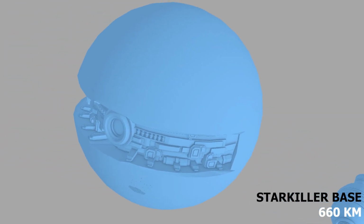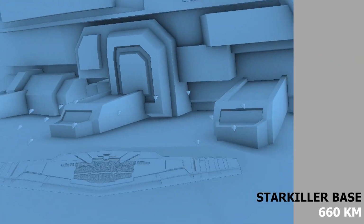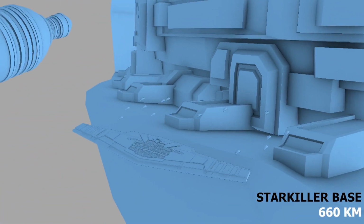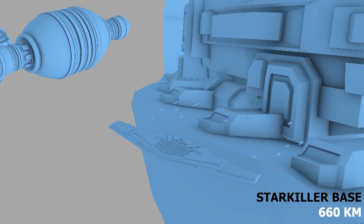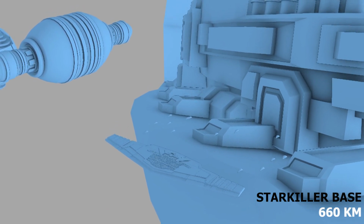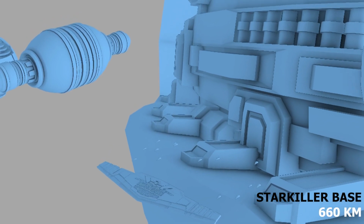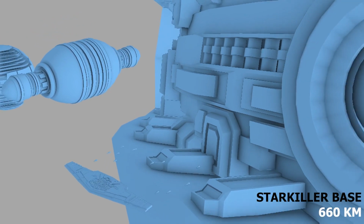Finally, we have Starkiller Base, which, like the Death Stars, needs no introduction. I've included a shot of the Supremacy just to show the sheer size of this creation. Starkiller Base combines aspects of the Galaxy Gun, Suncrusher, and Death Star to make one of the most destructive weapons on this list.